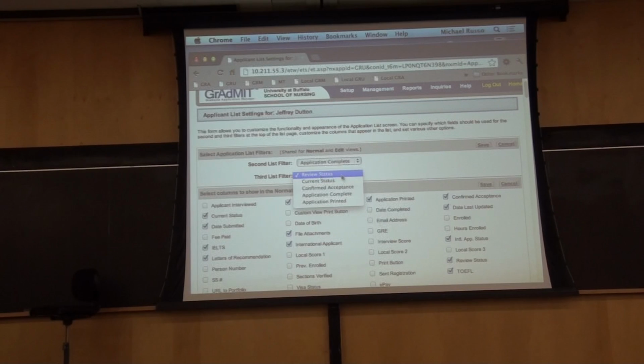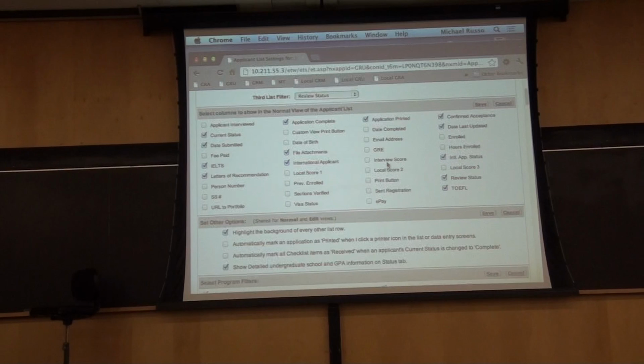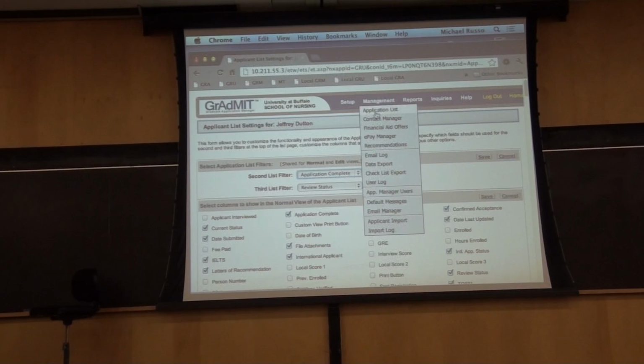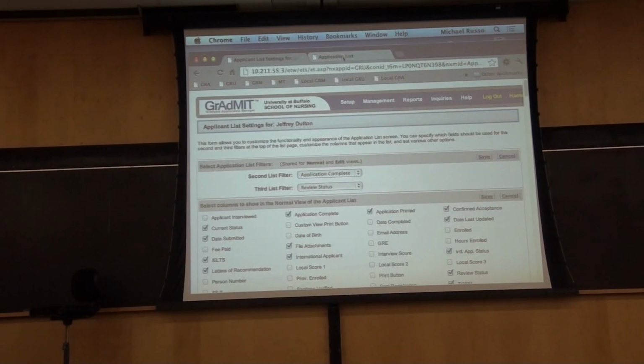At some point you might only care if applications are printed or what the current status is. And other times the review status might make more sense, but you can modify that whenever you want. But as far as the columns that appear at the top of the applicant list screen, I'll just open that in a new tab so you can sort of see this.